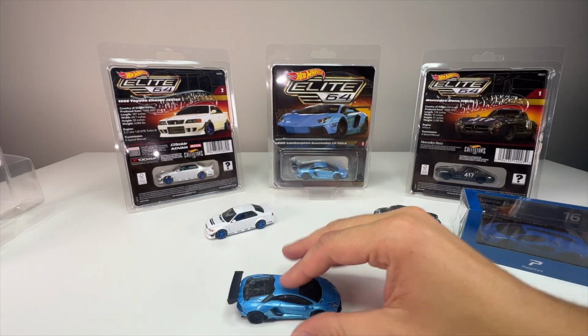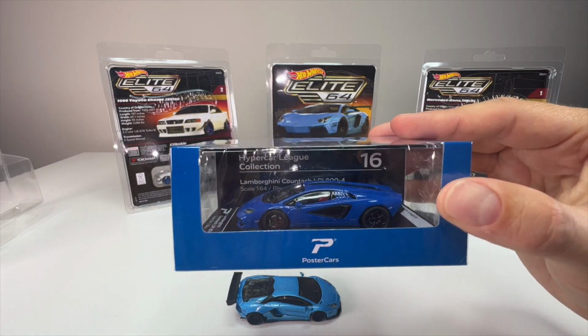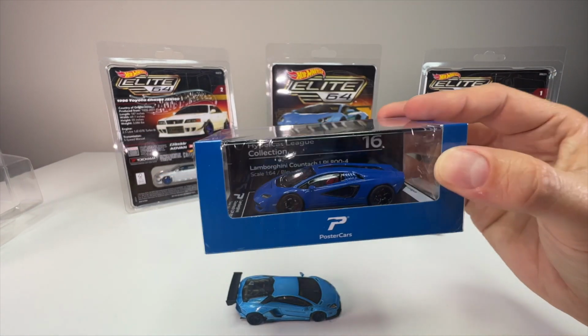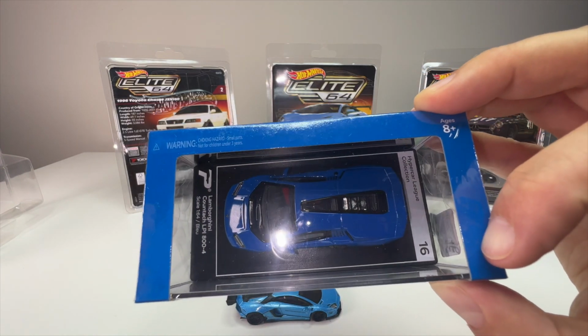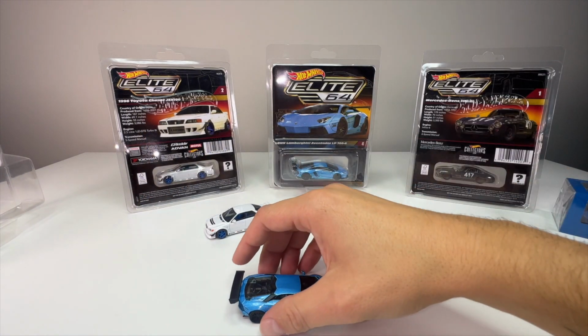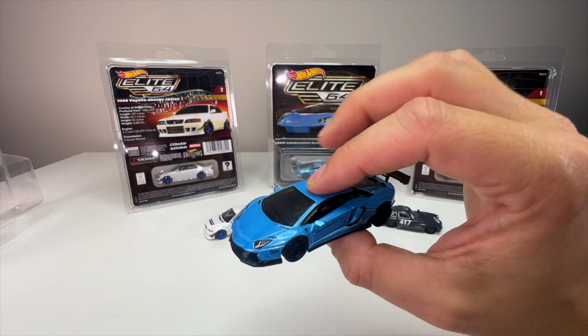Also, I will be doing an unboxing. I bought not a bunch, I bought 3 of these poster cars that I'm going to do an unboxing of because they look so good. And for such a cheap price, I mean, look at the base even. The base looks great. It's got like hypercar collection. So cool. So Hot Wheels really needs to step it up before they get snatched out of their own game by the up and coming brands.